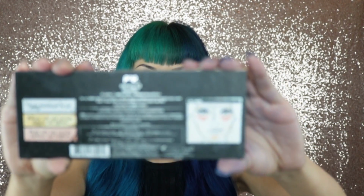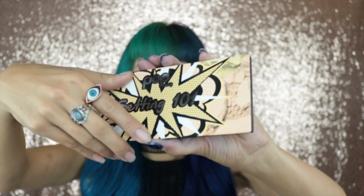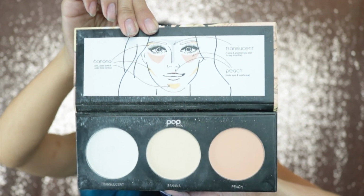But sticking with powders, the next thing I'm going to be talking about is the Pop Setting Powder. This is Setting 101. It has the little helpful tips and tricks on the back for you, as well as on the inside.